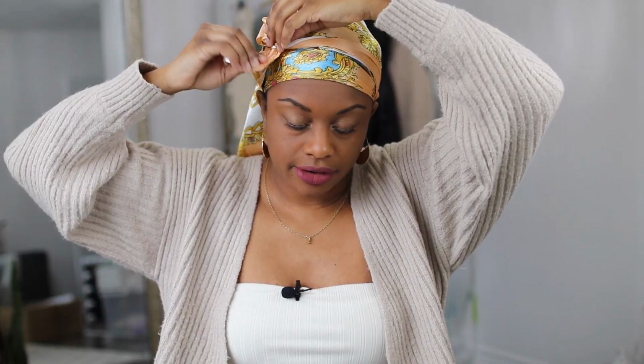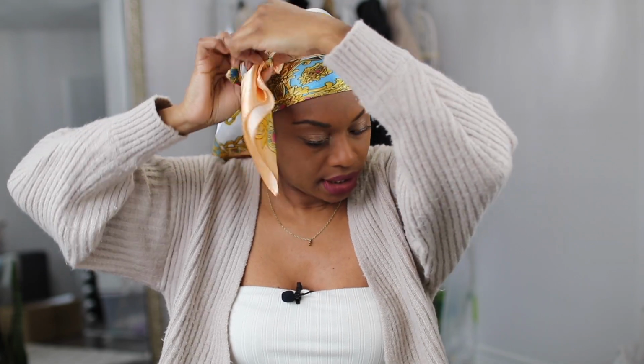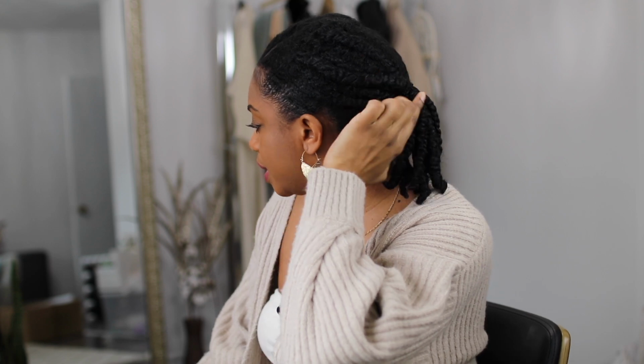Let me show you guys what's going on underneath here. So I just had a satin scarf laying down my edges. I did slick them down a little bit, my hairline and the front portion of my head. So what I did, I just kept it really simple. I did medium-sized twists, single twist, just loose twist, and I just pulled them back into a ponytail using a silk scrunchie. Cornrowing my hair is just a task, so I said, let me take the easy route and just do some twists, pull them back nice and flat, and that's it. So that's what I did.